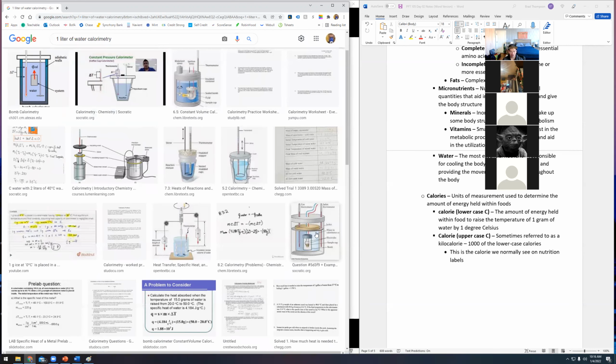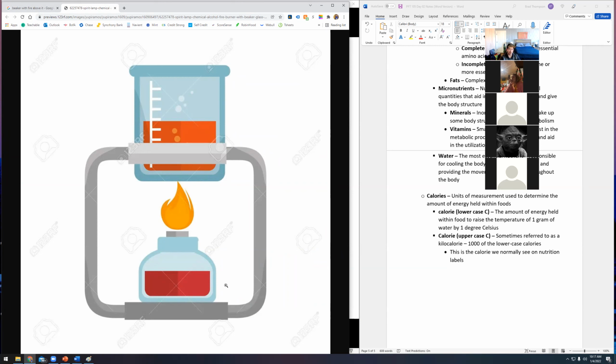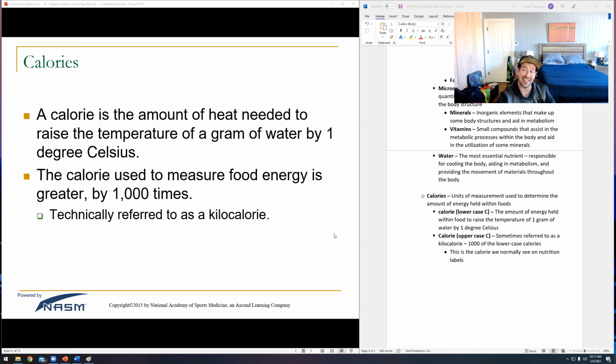Well, you know what that means? That means that there are 500 calories in that hamburger. If the water went up by 100 degrees, there'd be 100 calories. If it went up by 200 degrees, it would be 200 calories. That is what a calorie is. It is the amount of heat energy found within a food that would raise the temperature of 1 kilogram of water 1 degree Celsius. At least that's what we call a kilocalorie.